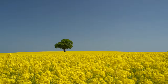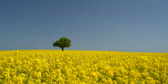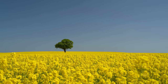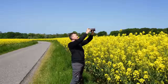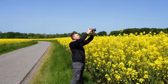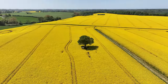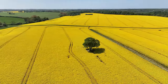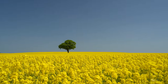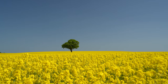So there are definitely creative decisions to make, but shooting almost in the middle of the day here, it's just perfect for this kind of photo. I would have preferred if there was a little white puffy cloud in the scene, but I actually still think that this photo here is probably my favorite rapeseed, lone tree, blue sky photo that I have in my portfolio.